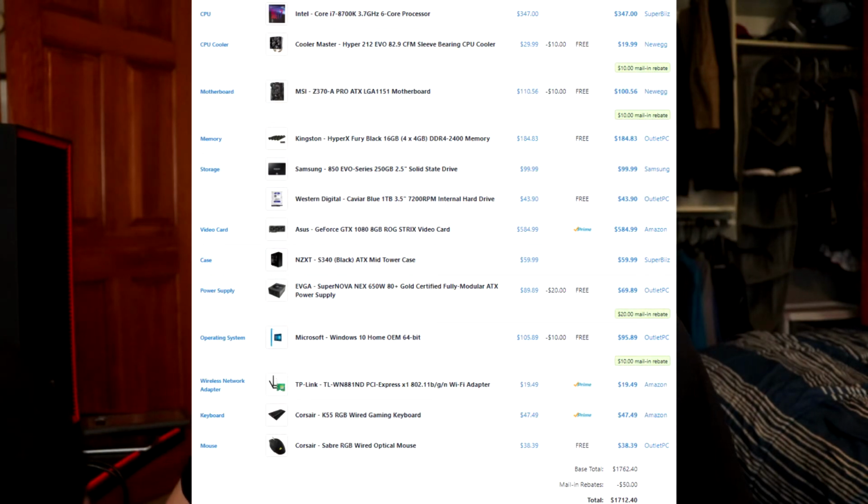Alright, so moving on to the Ibuypower PC. So this PC was $1,800 and had an i7-8700K, 16GB of RAM, a 1TB HDD, and a 240GB SSD, and a GTX 1080. And then the PC comparable to it was $1,711.39, which is an $88.61 difference.